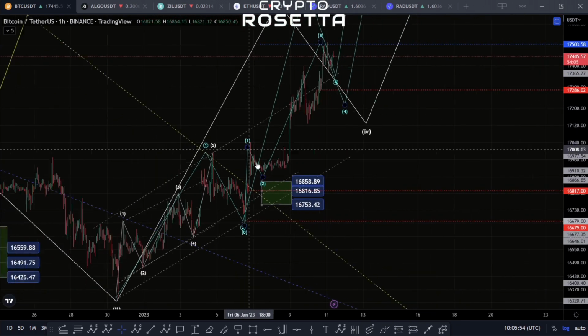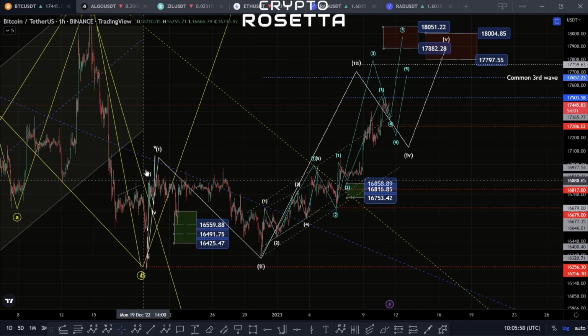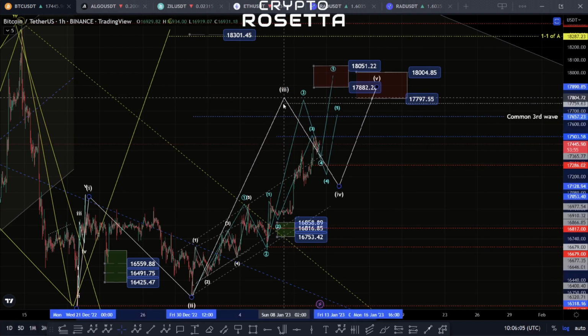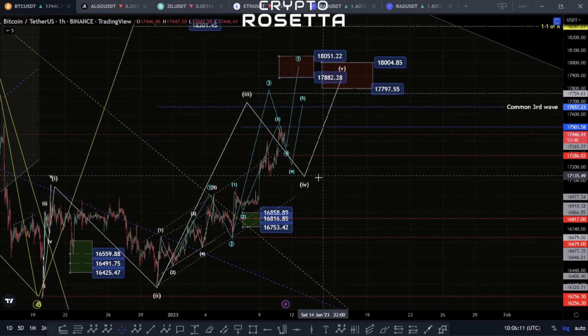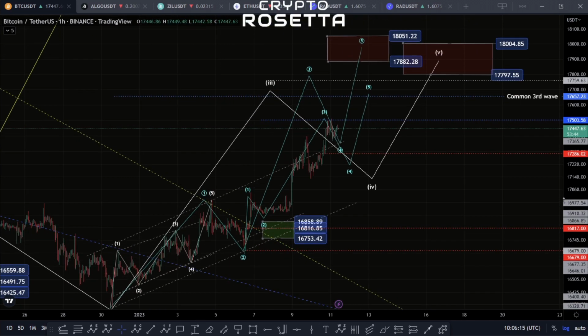This way is counting the move slightly different. So this is a more bullish way of looking at it, where we're looking for the potential of a 1, 2, and that we're currently within this white third wave. So this white third wave really would want to come up past this 17657. Ideally, that would be the target for it. And the way we'd be looking at this is slightly different.